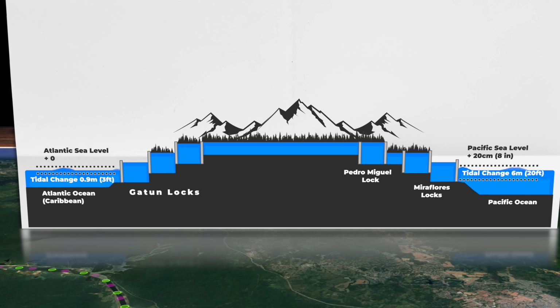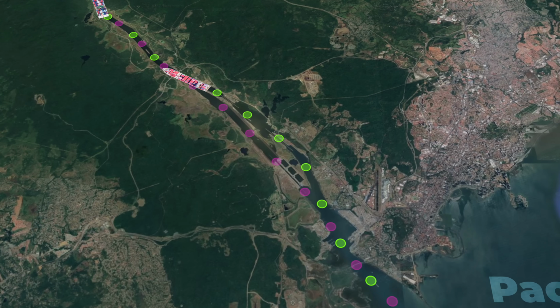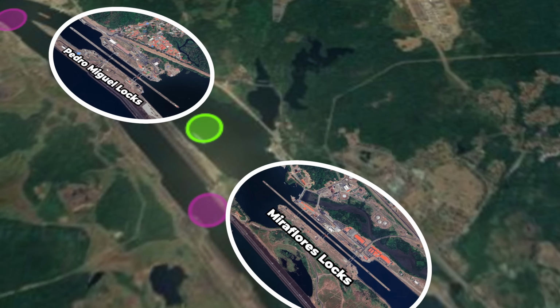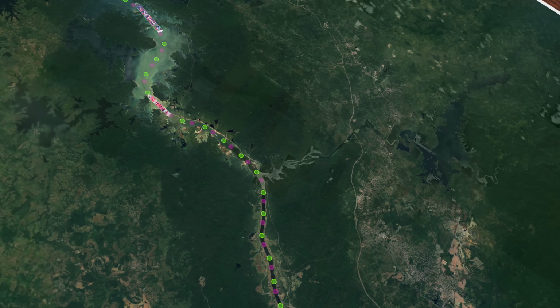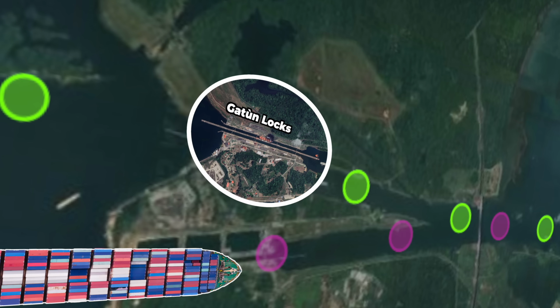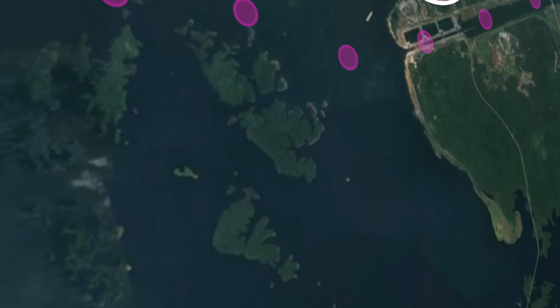For this reason, the 3 locks are broken out into 2 sets on the Pacific, the Miraflores locks and the single Pedro Miguel lock. On the Atlantic side, the Gatun locks are a single 3-stage locking system. The 3 locks combine to lift and drop ships 26 meters above sea level.